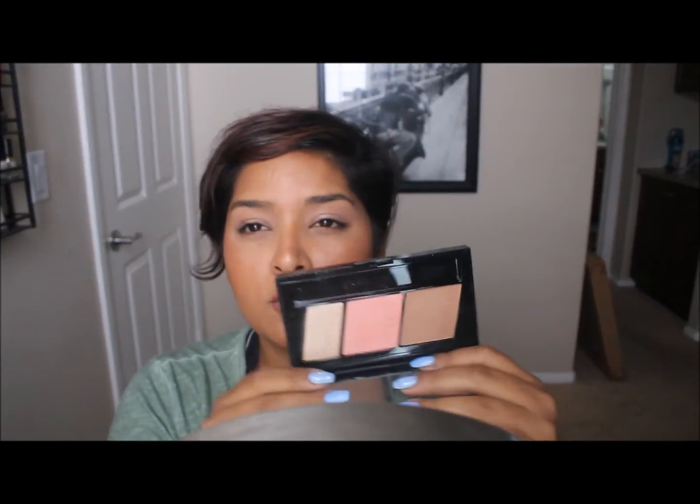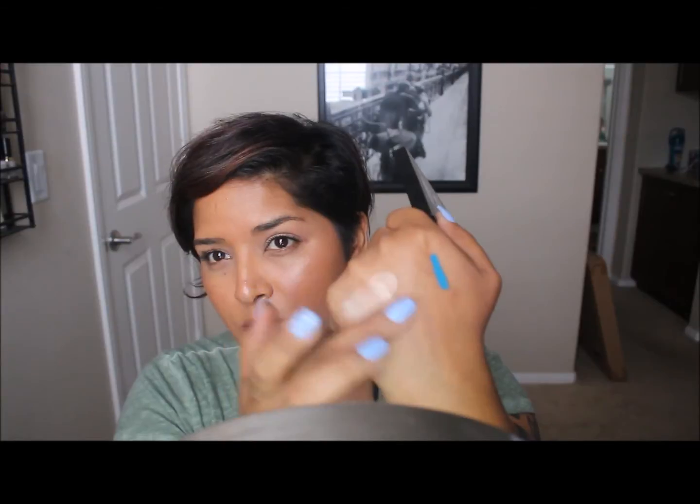And I pulled this trio from Maybelline. This is the Master Contour. Never tried this before, so I thought I would pull it and give it a try. Bronzer, blush, and I'm mostly excited about the highlight here. It's more on the golden side. It's really pretty. It's like golden champagne. So I would like to try that out.